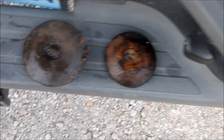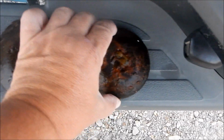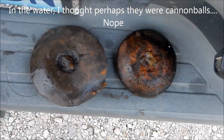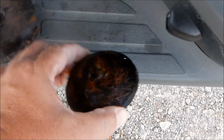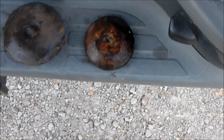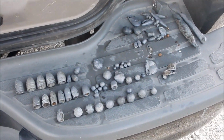I got these things. These sounded really good in the water. They felt really good. Reaching down and feeling the rounded top. Not sure what they are. Don't know if they're Civil War or if they're bridge parts, or wagon parts. Anyway, that's it. Good night.